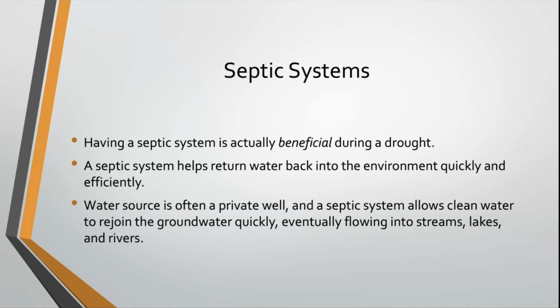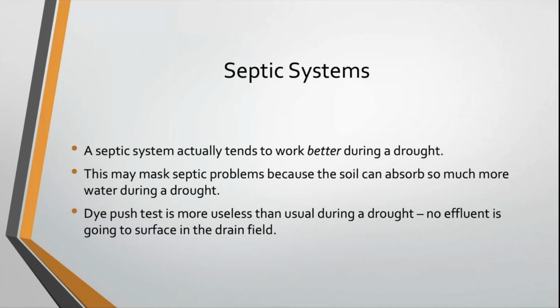With septic systems, our water source is often a private well, and our septic system, our local wastewater treatment, allows clean water to rejoin the groundwater quickly, eventually flowing into streams and lakes and rivers. So a septic system, in a lot of ways, actually works better during a drought because it makes it easier for that water to flow back into the earth again. So septic systems, conversely, tend to work better during a drought.